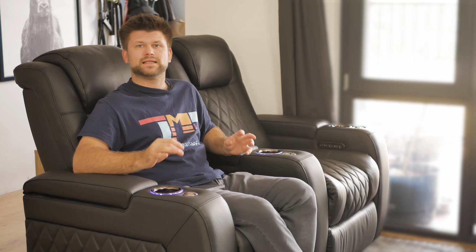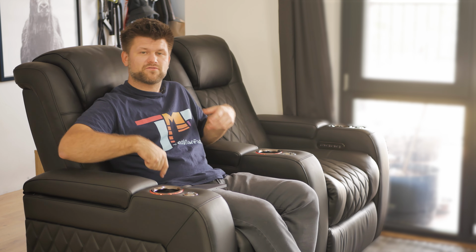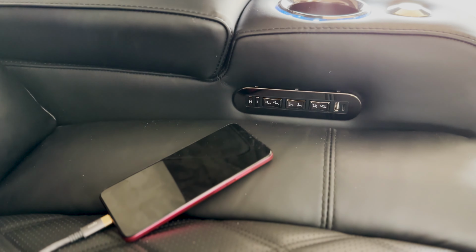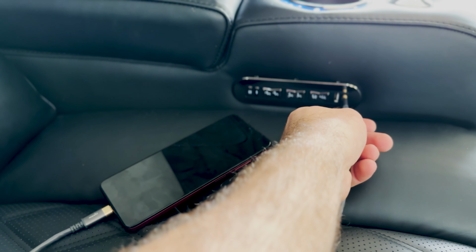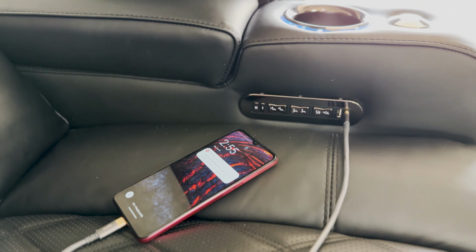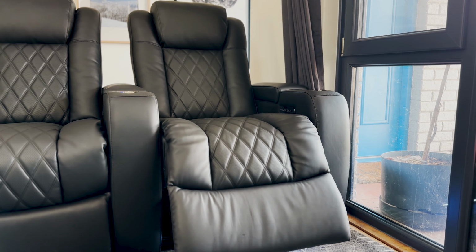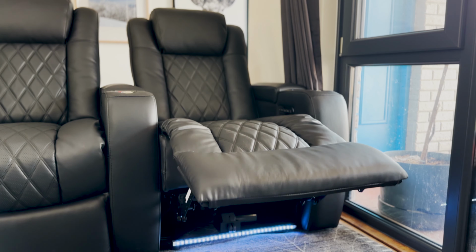In the control panel on the right-hand side, it has some nice clicky buttons. You can individually control every single section of the seat, but it does also come with a USB charger. Not only that, it comes with a USB-C charger too. Speaking of power, each seat has its own power plug, which means that if you're going to have, like, let's say five or four of them, you're going to have a power board to split that power across.